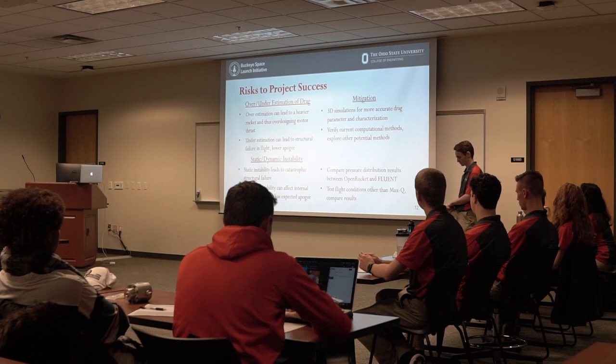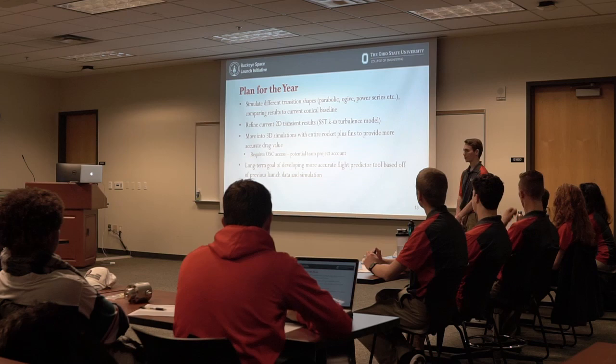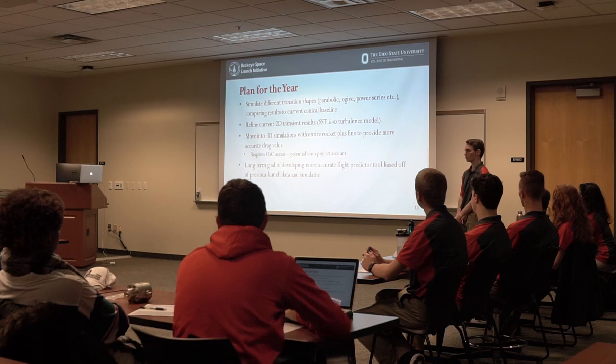So our current plan for the year is that, as far as our transition piece goes on the rocket, there wasn't much documentation on why it's the shape it is. It's currently a conical shape. So we're going to look into maybe a different design, different shape there, and see if there's a way to reduce the drag at the transition.